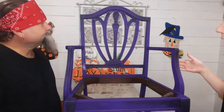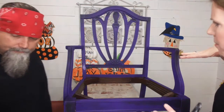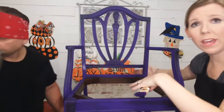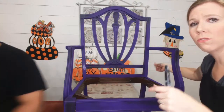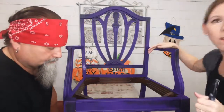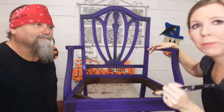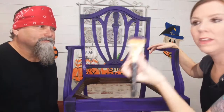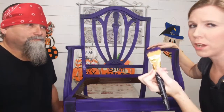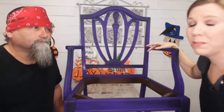Okay, so what's going on? I think I got it in most of the spots that I want it. I'll do the back and everything without having y'all sit there and watch me do it, and then I'll obviously post pictures. The biggest thing is you just get where you want it to go and then feather it out, dry brush style. And that's pretty much it.